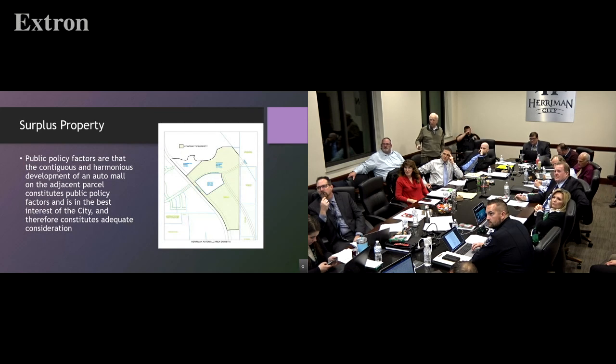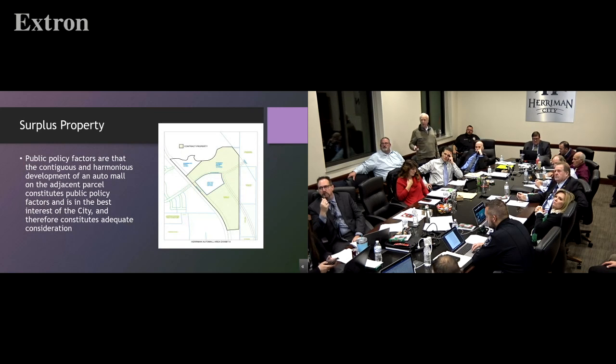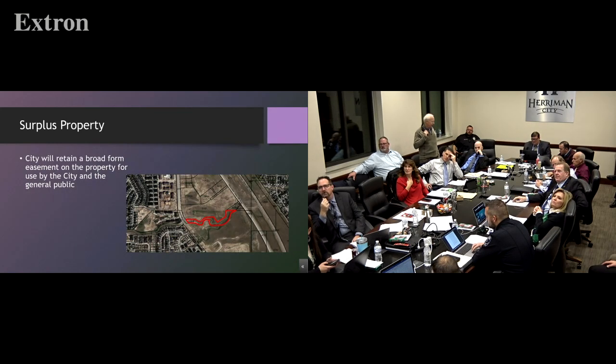That's our park we're gonna keep, but this is where the surplus property is. So the concept is a contiguous, harmonious development of an auto mall on adjacent property. And it constitutes public policy factors that the council determines is in the best interest of the city. Still have our trails and stuff in there? Okay, now, there is exactly the things for the lead in.